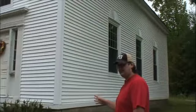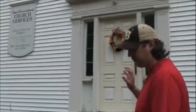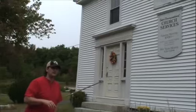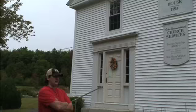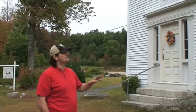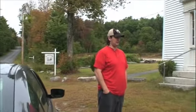Next to the cemetery is the meeting house, built in 1793. It's now a church, and it's a working church. They hold service here every Sunday. Let's see, and they have a nursery and Sunday school here. So it's an active building, and it's an active area. So it just brings us back again to wonder if that rock is so cursed and this area is so haunted, how can such a spiritual building and such a sacred place still be here and still be comfortable operating on a regular basis?